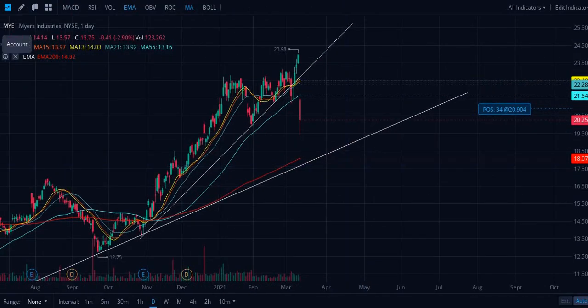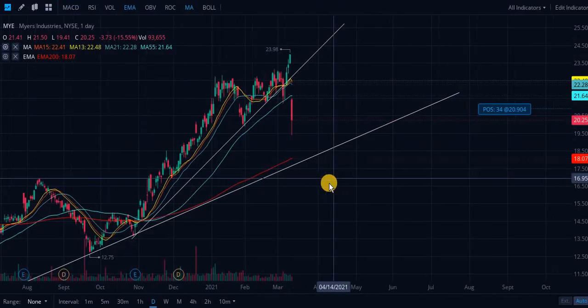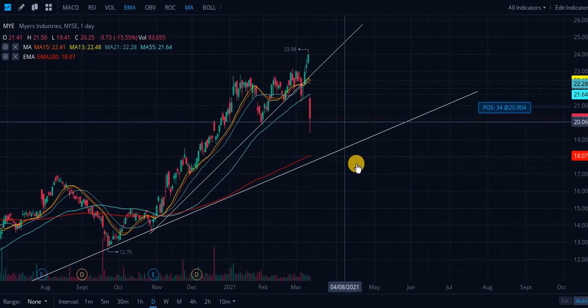Or not up, right? Up or down. Okay. Not just up. Our stocks do not only go up 10, 15% a day.